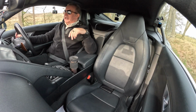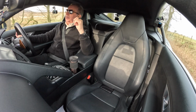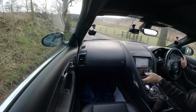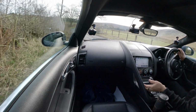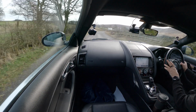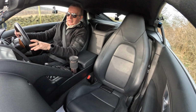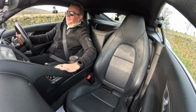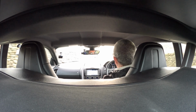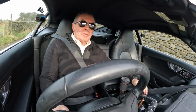Front central armrest here. Inside there's a USB socket, I think, perhaps auxiliary in. You have your power socket over here, just there. That's your radio control, but you can operate the telephone and the radio, the volume, switch tracks. And I'll do a TikTok video when I finish this with some music on, just to give you an idea of what it's like to go out.